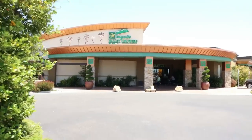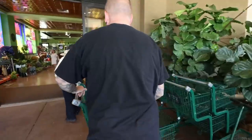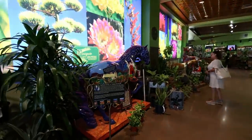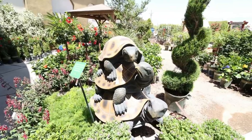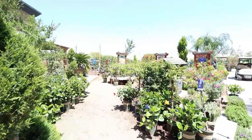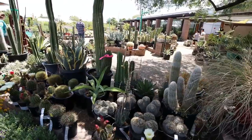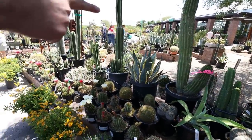This is Mesquite Valley Growers Nursery. This is super nice. Wow. And huge. I'm gonna get a water. Mm-hmm. I love a good cactus moment. Oh, that one's cool. Look at that one. Here, honey, what about that? That one? Yeah.